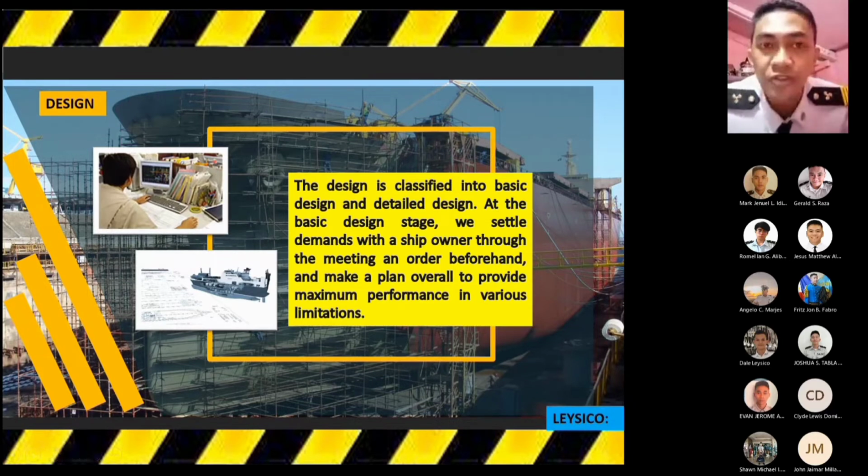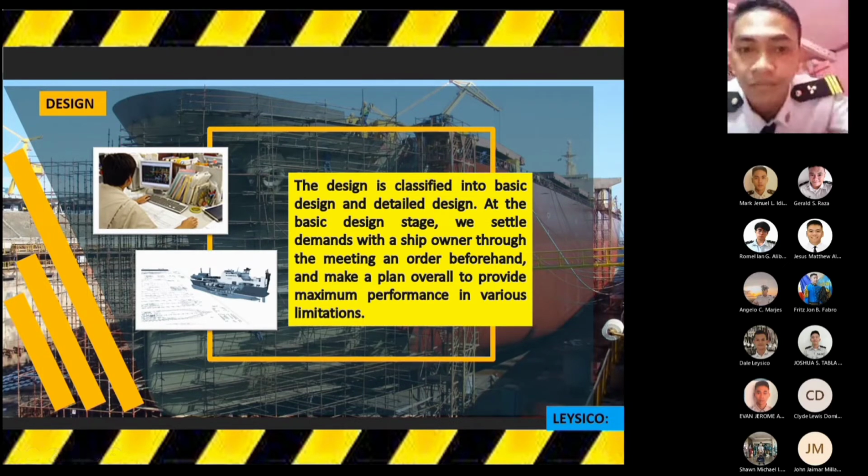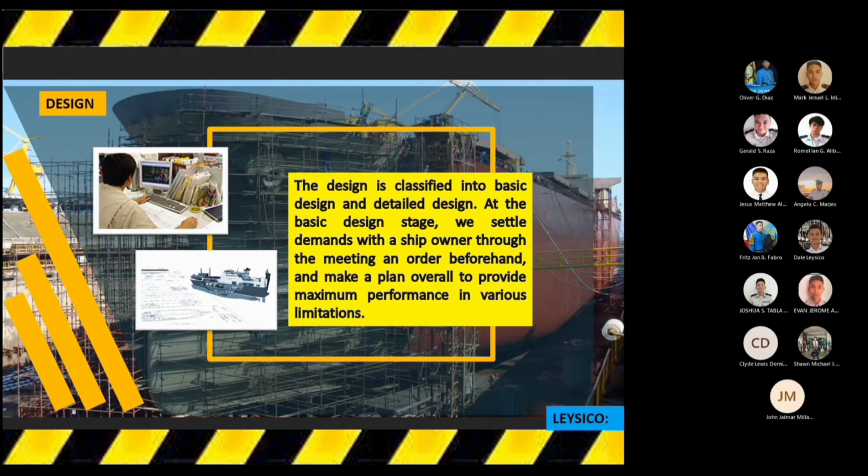For design and construction, may I call on Midshipman Leysico? Thank you. Good evening to everyone. This is Midshipman Leysico.